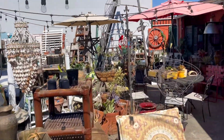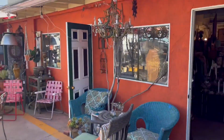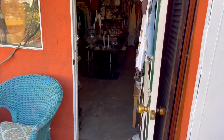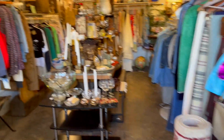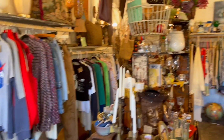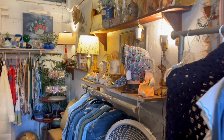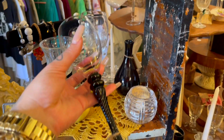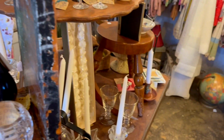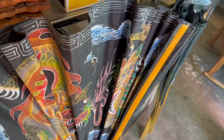Does that not all just look like junk to you? I don't know. And then there were these small rooms off of the outside patio, but again, too much stuff. I don't think anything had a ton of value. These glasses were kind of cute, but I don't need any more wine glasses. I have so many. The fan kind of attracted me a little bit, but not enough.